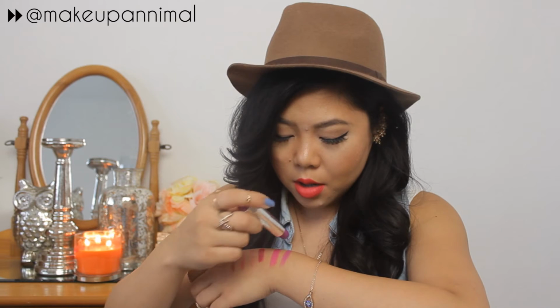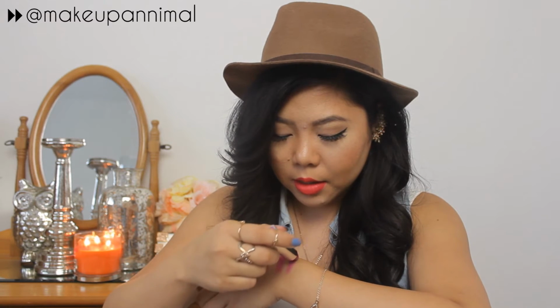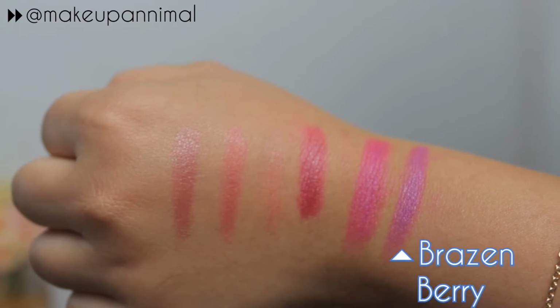And, ooh, yes, these two are a lot more pigmented than some of the other ones in the line. It isn't matte, it is more of a creamy finish, but I really like those together. Oh my god, so girly, right? Love it. Anyways, let me take these all out so I don't make a lot of noise.